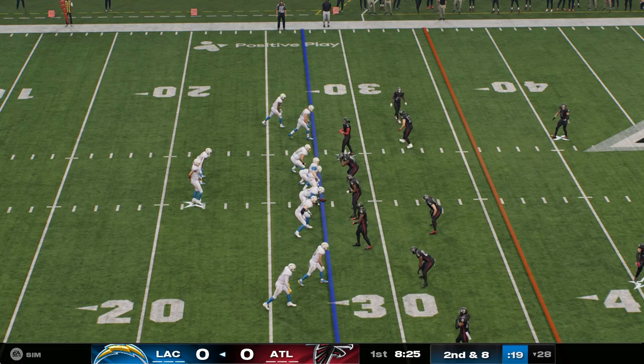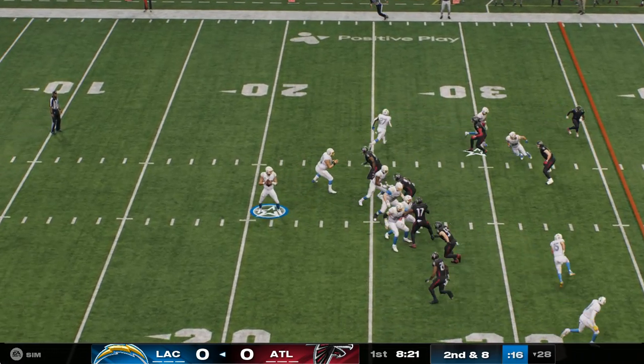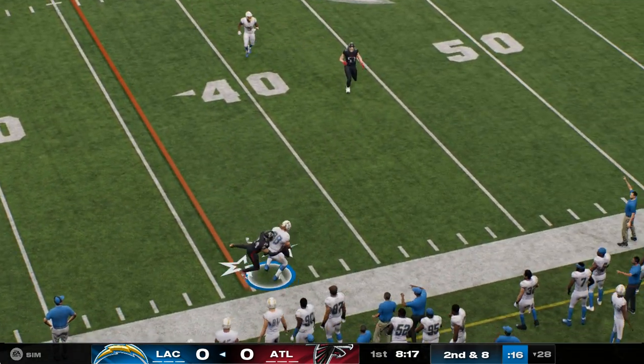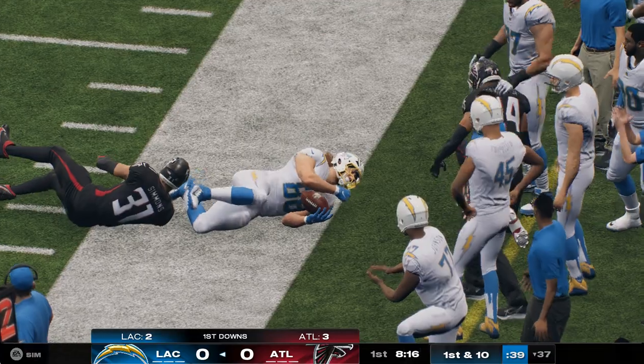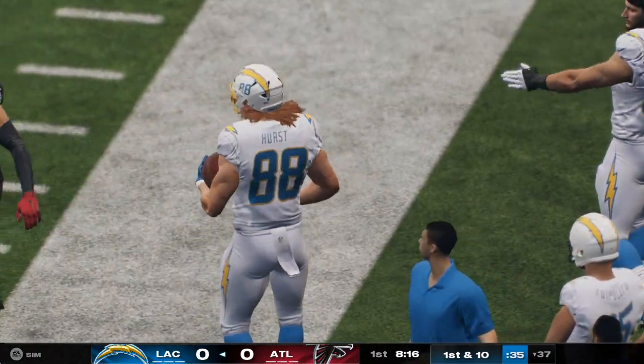Second down and eight. Shotgun now for Herbert. A throw on the move is caught. It'll be a pickup of 10. First down, LA.